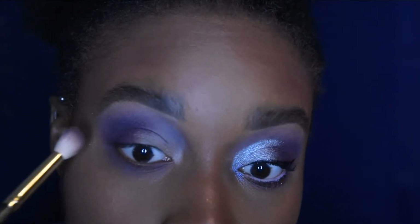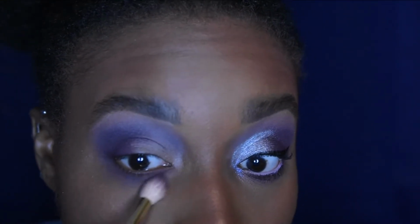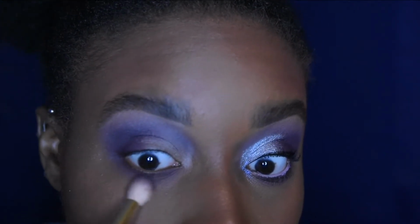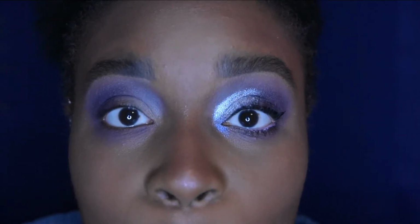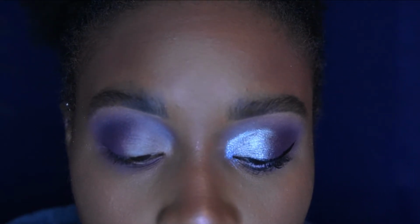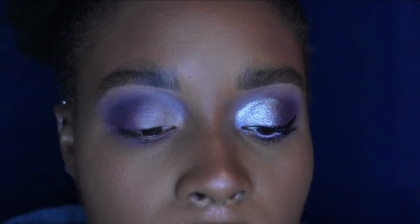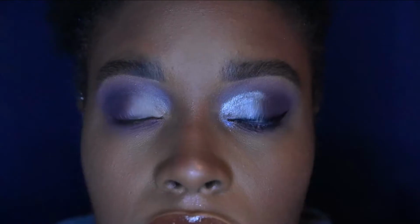Just making sure that the shape is similar to the shape of my other eye. Blending her out, doing my best. There we go. Now what I'm going to do is cut my lid. I'm going to do a very generous cut today, just because I really wanted my lid shade to really pop. I really wanted to see what this lid shade was talking about. So I'm going to do that really quickly, and then I'll be right back.